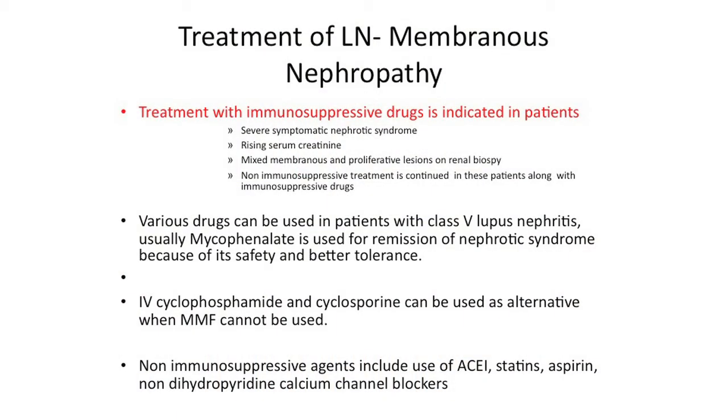In membranous lupus, not everybody needs treatment unless it's accompanied by class 4 on the biopsy, or if some patients are losing a lot of protein and develop nephrotic syndrome where the whole body is swollen. Only then do you go ahead and treat those patients with immunosuppressive treatment. Usually the drug used to treat class 5 lupus, which is membranous lupus, is mycophenolate. But if for some reason the patient is not able to tolerate or cannot afford mycophenolate, then you have the choice of using either IV cyclophosphamide or cyclosporin. In multiple studies, mycophenolate has been shown to be as good as IV cyclophosphamide with a better side effect profile, so patients and physicians prefer to use it more for treatment of lupus nephritis.